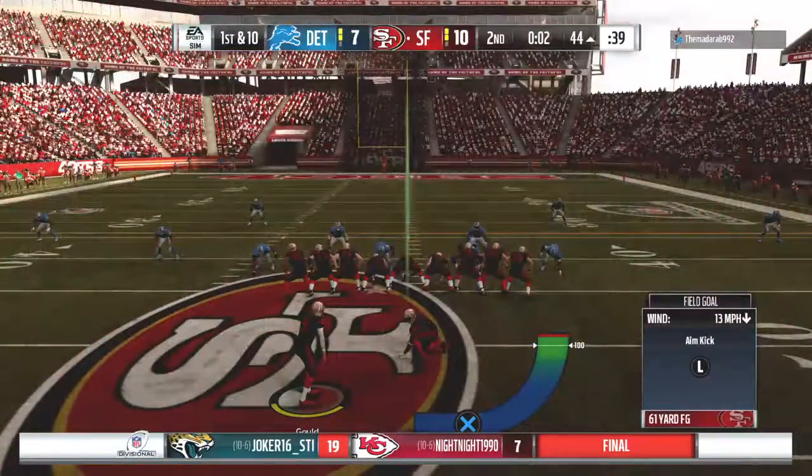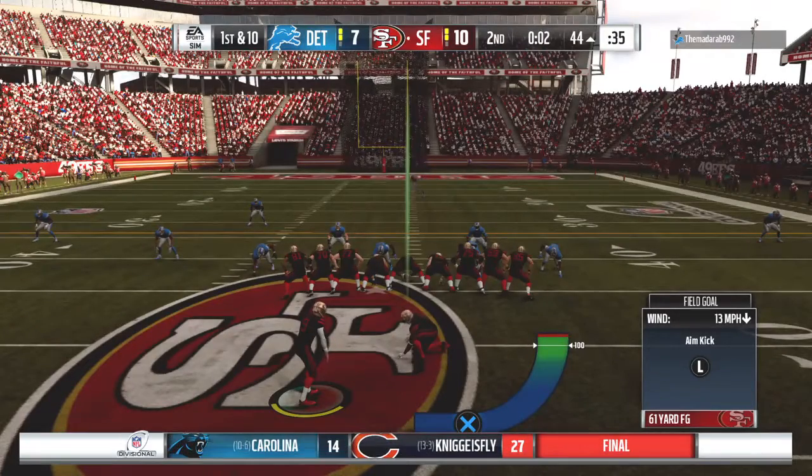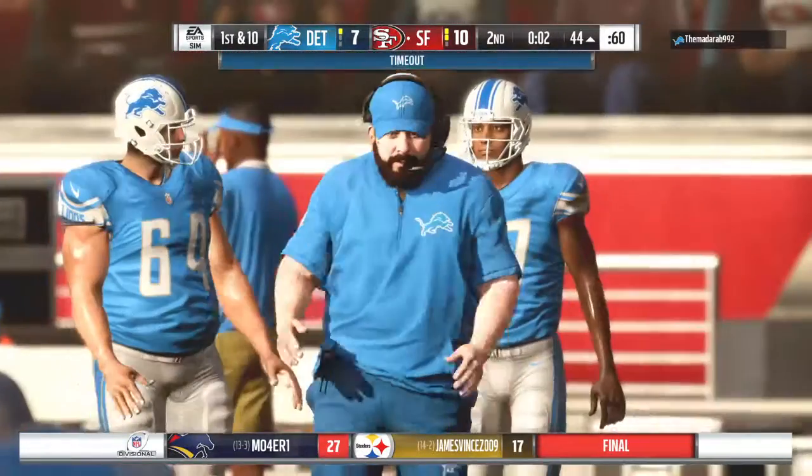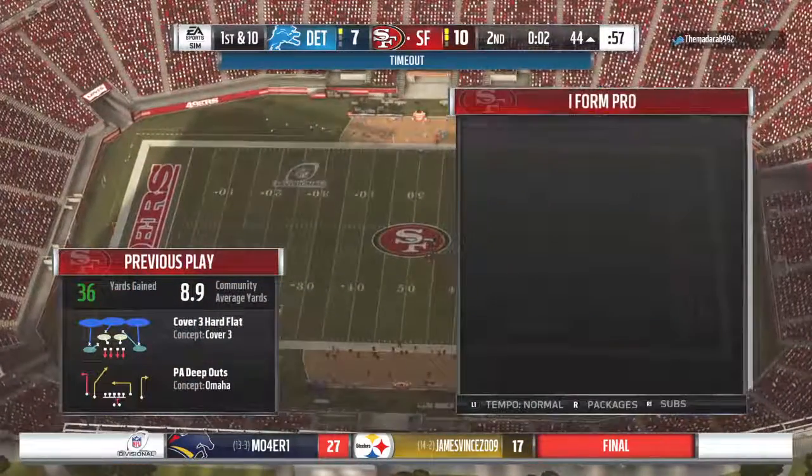So with 2 ticks left here in the half, on is the field goal unit. And this will be spotted on the other side of the field. It's a 61-yard attempt. And now we'll get a late timeout as it comes in the waning moments of quarter number 2.